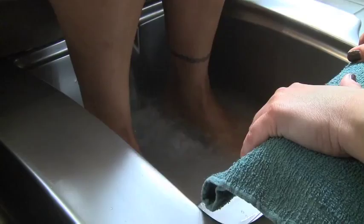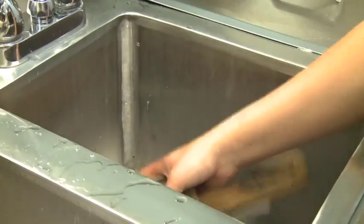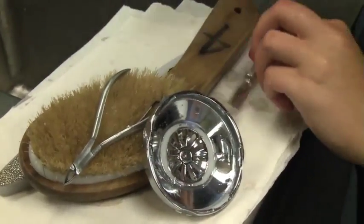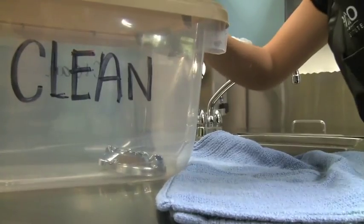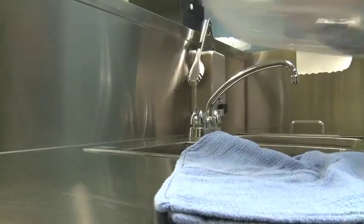Look to make sure a buffer has not been used and any tools such as toenail clippers have been cleaned. Clean tools are required to be kept in a clean container that is labeled clean. So if you don't see the tools being removed from a clean container, you should ask to make sure that they have been properly disinfected.